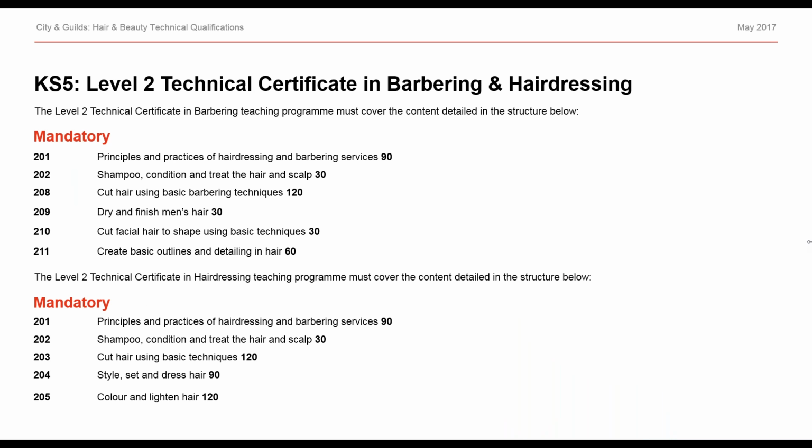So let's see how those are made up. With a technical certificate in barbering, you've got principles and practices. What my hair and barbering industry board were adamant about is they wanted exactly the same skills taught to their apprentices as to their full-time learners. So what we've done is we've just literally picked up our MVQ units, which were developed as part of 6008, and put them into our new technicals.